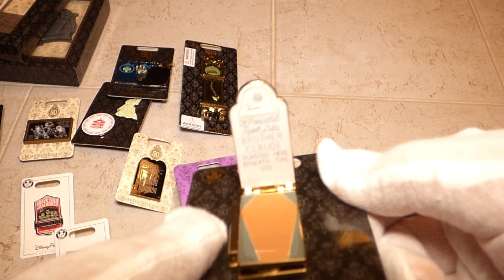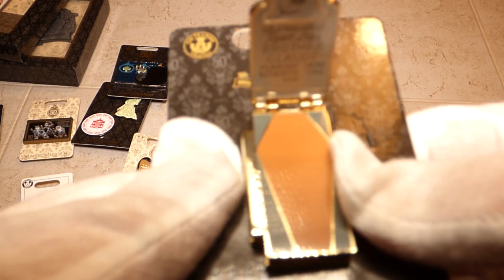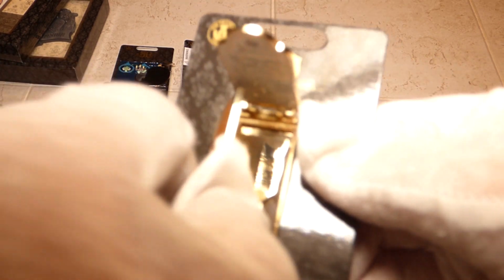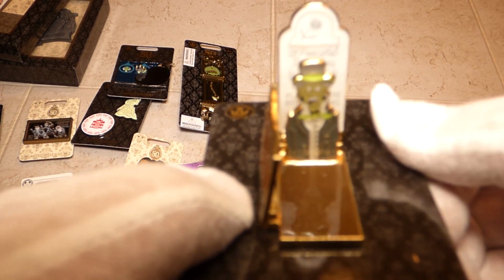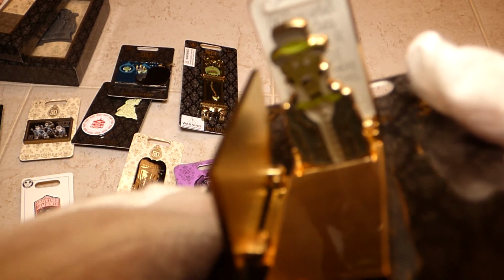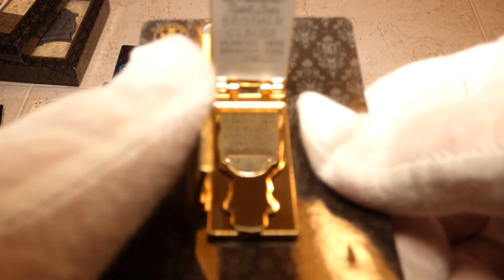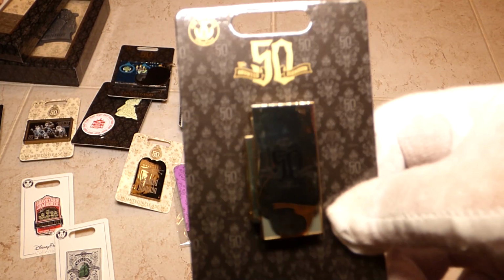And see when it lifts up, it forms the headstone, right? And it shows a coffin there. Coffin door opens up. And what's in the coffin door? Ta-da! It's this guy. And this here happens to be Brother Claude. Right? So this pin looks a whole lot better in real life than it did in that picture. At least I think it does. Right? When you close it all up, it just looks like a golden pin.